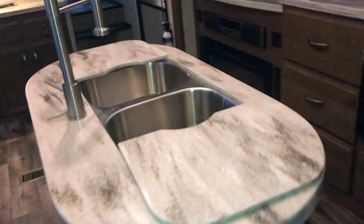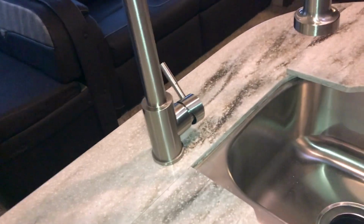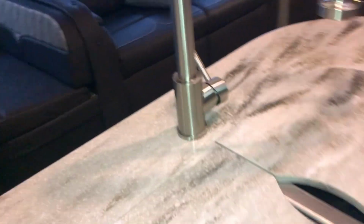And this is going to be your kitchen sink. It is on the kitchen island. I will say there's not a lot of space up here, but there's two spots for your sink to wash. And if you need more counter space, they do give you those toppers up top there. I'm not sure what they call them.